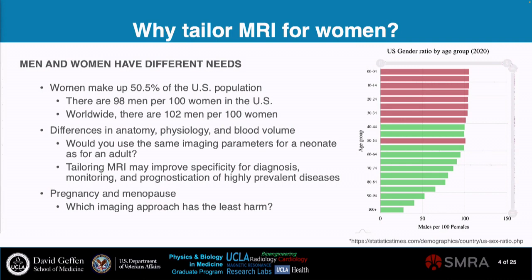Aside from the numbers alone, there are differences between men and women, and they have different needs. That comes down to anatomy, physiology, and blood volume. So if we tailor our imaging protocols and techniques, we may be able to improve specificity for diagnosis and monitoring and prognostication of highly prevalent diseases for both men and women.